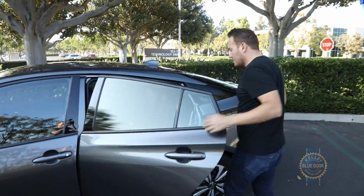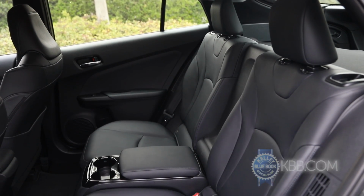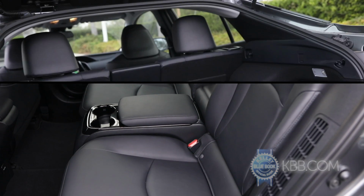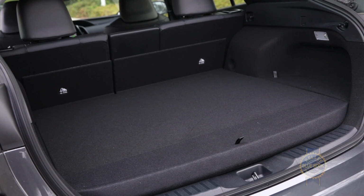Another cool yet somewhat less practical element is the rear seat, which features 2 seats and a multifunction center console in lieu of a traditional 3-passenger bench. This could be a slight drawback for those cross-shopping Prii, since the Prime's larger battery pack also brings about a 28% reduction in total cargo room.